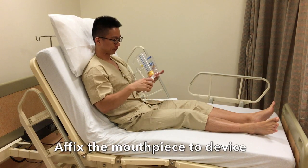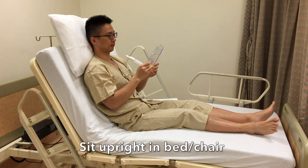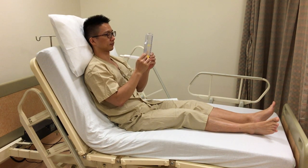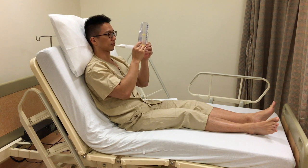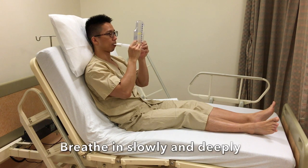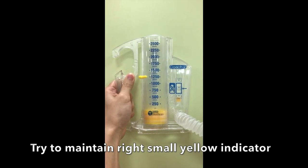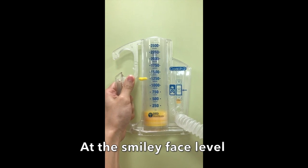First, affix the mouthpiece to the device. Sit upright on a chair or prop yourself up in the bed as high as you can. Hold the incentive spirometer in an upright position. Place the mouthpiece in your mouth and seal your lips around it. Breathe in slowly and deeply as possible. Try to keep the yellow coach indicator on the right in a smiley face as you do so.